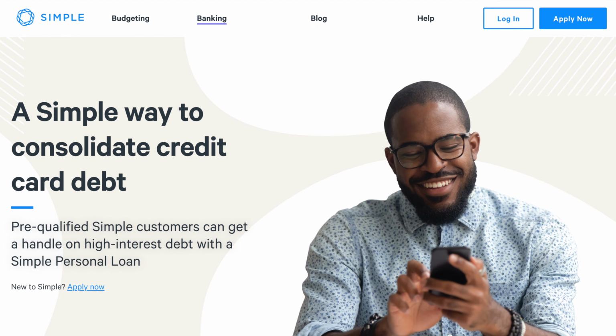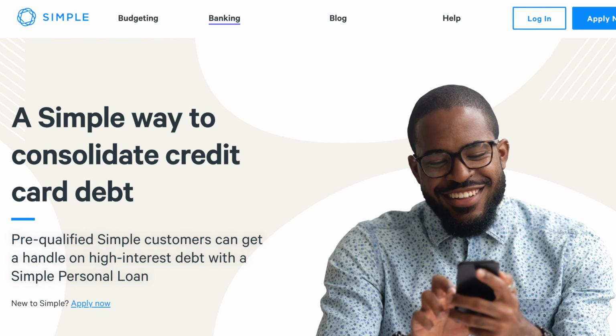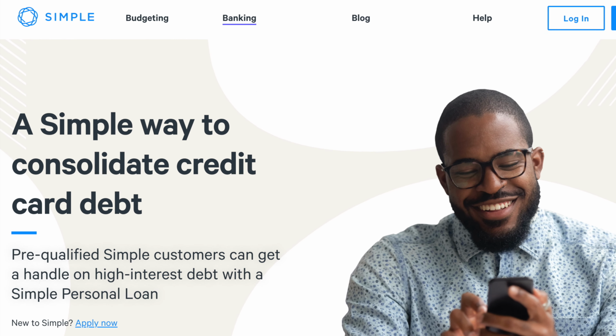Now, as if all of that wasn't enough, you also have personal loans, and they offer a 1% loan discount if you set up automatic payments on that loan. Now, I will mention that personal loans typically have a very high interest rate, so taking out a personal loan would not be a good recommendation on my part, but getting a 1% discount is pretty substantial and is great if you do need to take out a personal loan through Simple Bank.